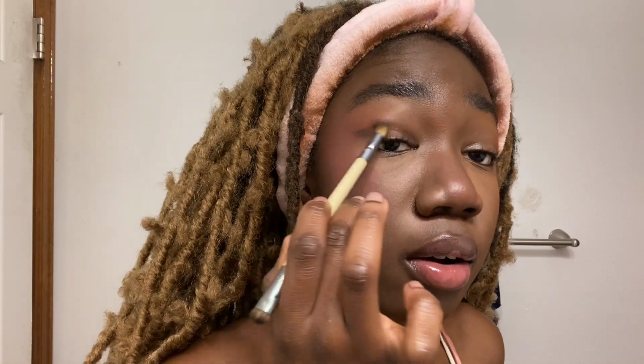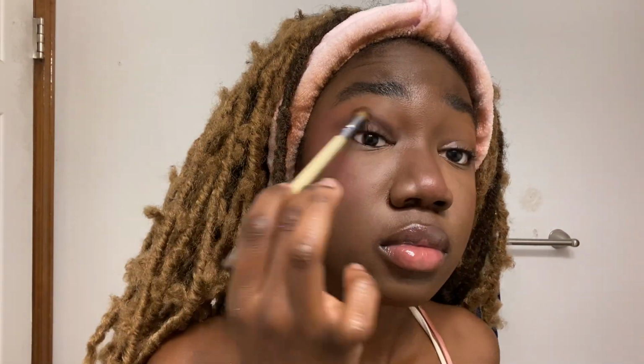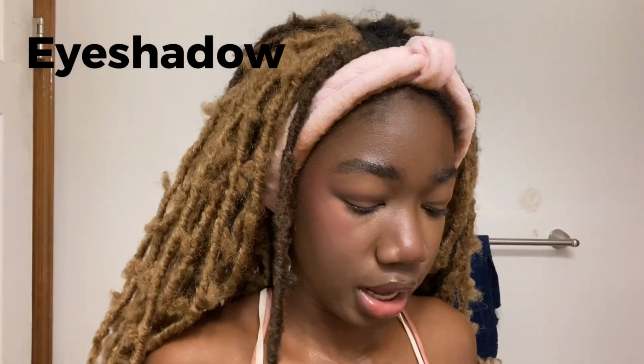It's finally time for my favorite part, my eyes. I should probably prep them, but I don't care that much. I'm gonna use this dark shade right here, and I'm gonna just fluff it out. My eyes are hooded. Yeah, I have hooded eyes.